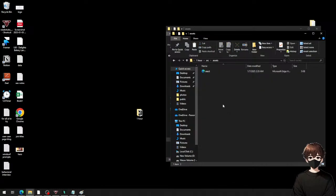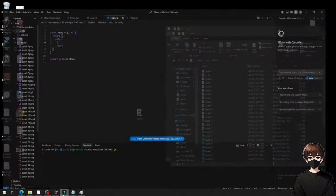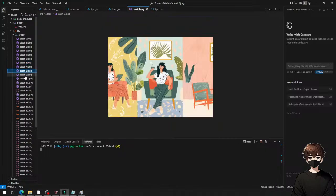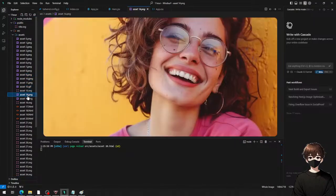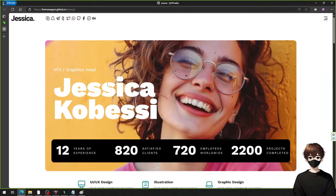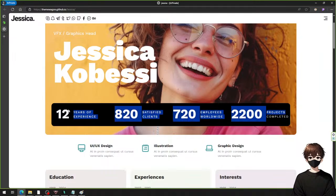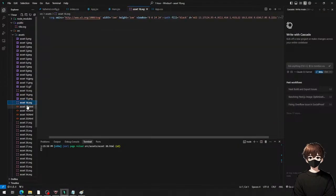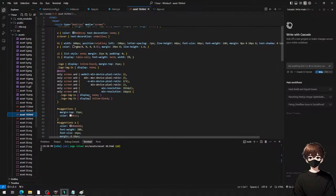Okay, let's go to source and assets. Okay, so we have a lot of assets now. Let me see. Alright. So we definitely need asset 14. So asset 14 dot png is what we need. And did we copy these ones? Yes, these icons. So let's see. I don't know what these are.